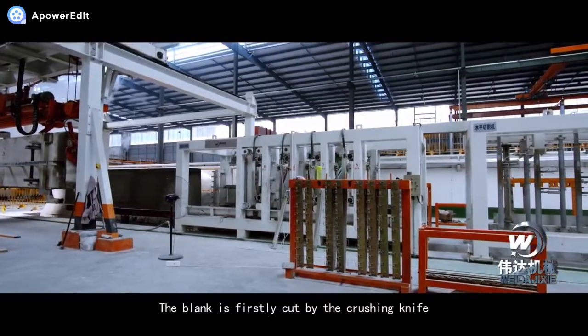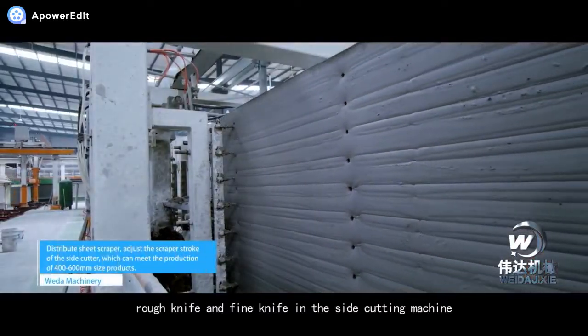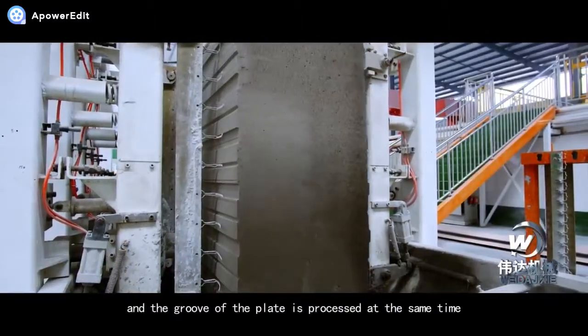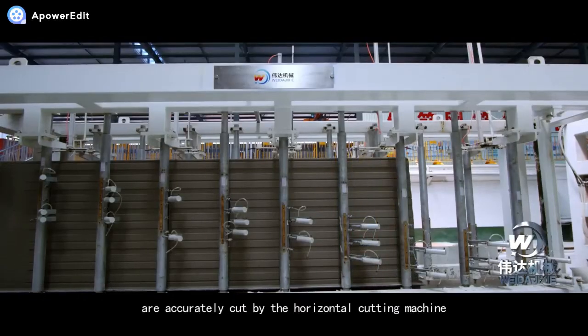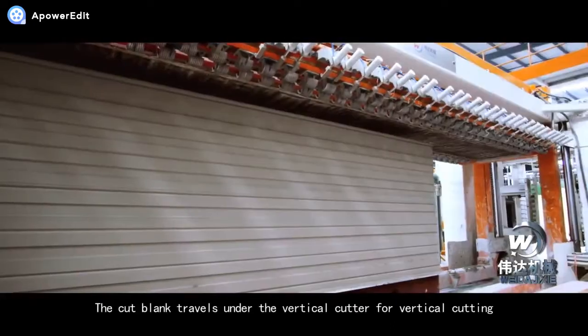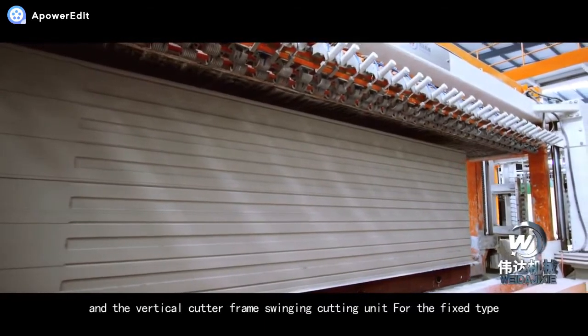The blank is firstly cut by the crushing knife, rough knife, and fine knife in the side cutting machine, and the groove of the plate is processed at the same time, and then the thickness of the plate and the block are accurately cut by the horizontal cutting machine. The cut blank travels under the vertical cutter for vertical cutting, and the vertical cutter frame, swinging cutting unit for the fixed type.